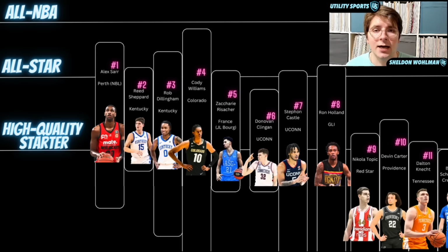He's got really good touch. He can finish around the rim, he can finish above the rim, he can finish right at the rim as well. So he's someone who can contort his body a bit. He's extremely long. I think his length plays really well offensively.